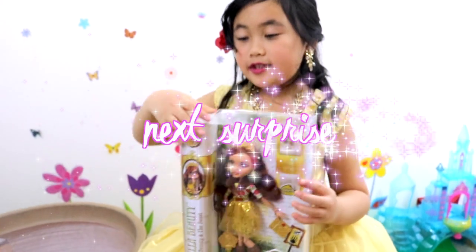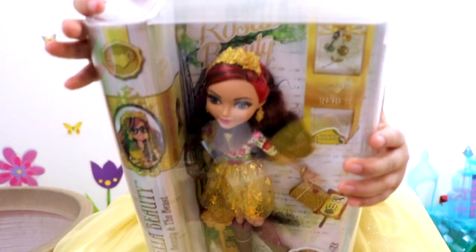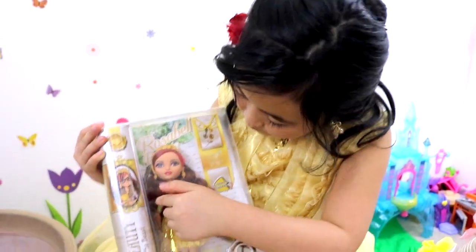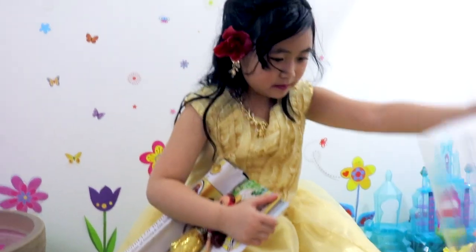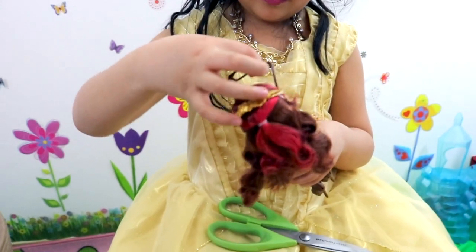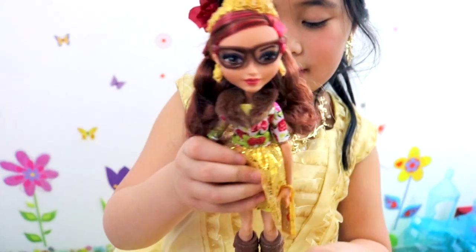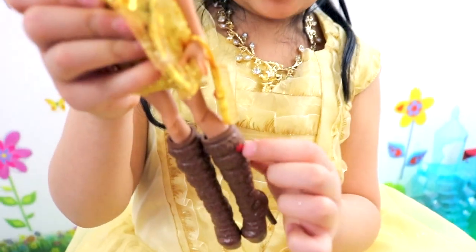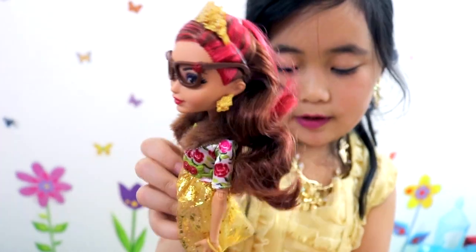Okay, this is actually an Ever After High doll, and her name is Rosabelle Beauty. She's a royal, and she comes with cute little glasses right here. She's the daughter of Beauty. Gonna put her glasses on. She has these cute little brown boots with fur on them, and they have these roses, and only the top one is painted red, and they're like high heels.